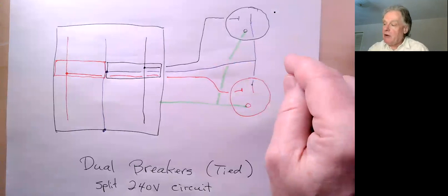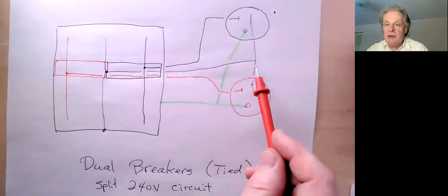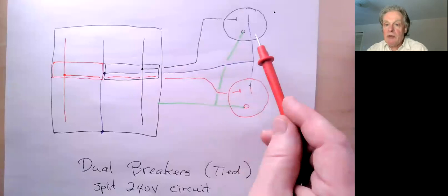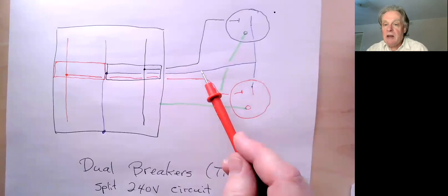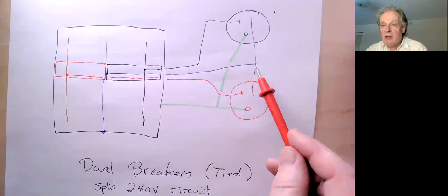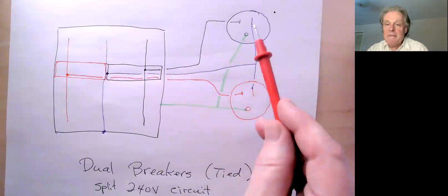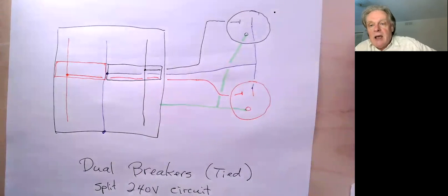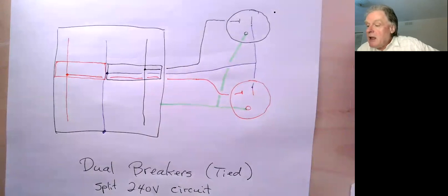For this reason, the wiring codes are actually very persnickety about what you're allowed to do in terms of running this common white cable. You just are not allowed to put junctions in it that you can disconnect without also disconnecting these outlets. Okay. Anyway, as far as I know, in modern construction, these are not used anymore, but there are lots and lots of houses built in the 60s, 70s, and 80s that have these dual tied breakers with the split circuit. And again, that's another reason why you have to have both the breakers go at the same time.